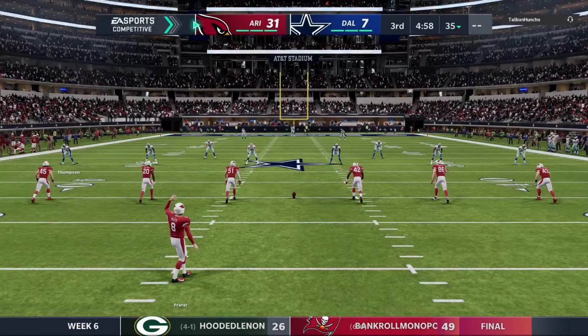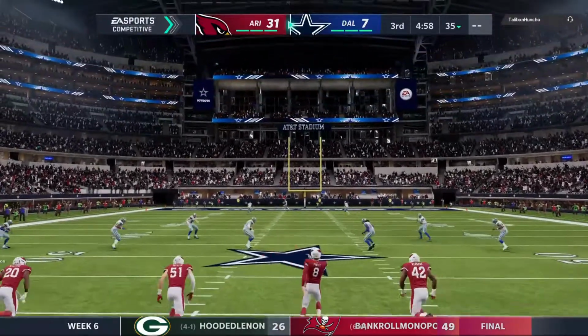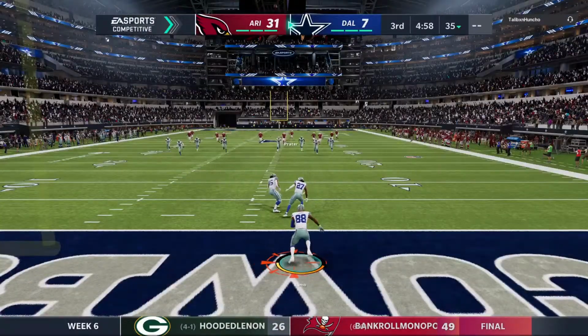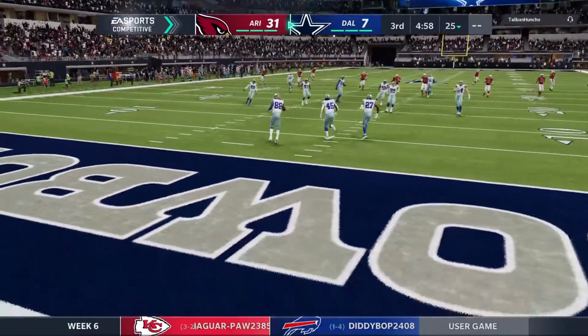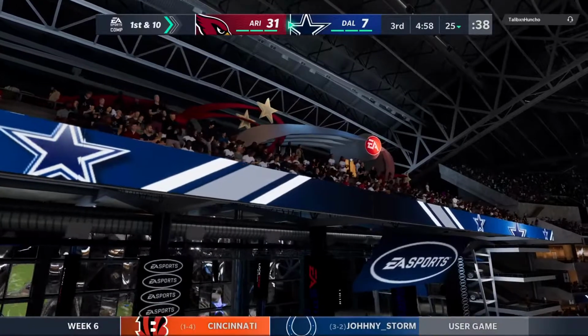Matt Prater set to kick off. After the touchdown, out is Prater to kick. And that one will bounce out of the back of the end zone, so we will start here at the 25.